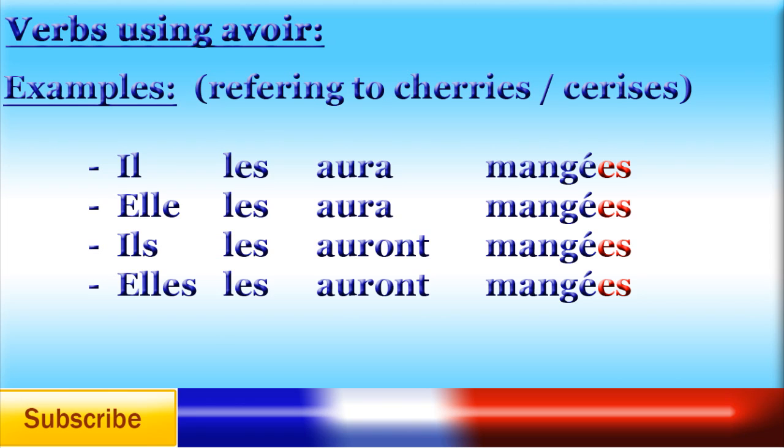Because we're using avoir as our helping verb, manger agrees with les and not the subject. We have said that les refers to cherries, which in French is a feminine plural word, and therefore that is the reason we have added es at the end of the past participle manger.